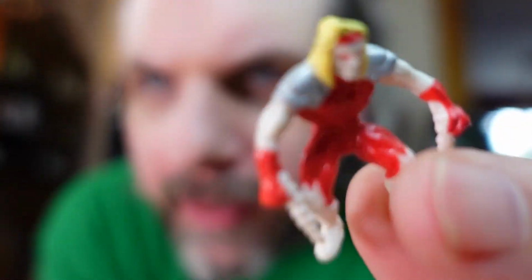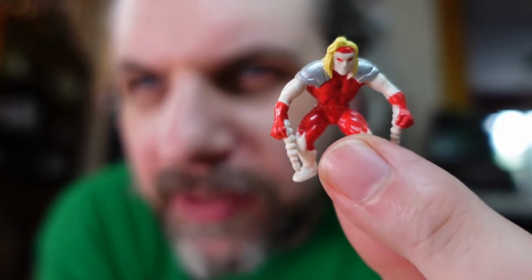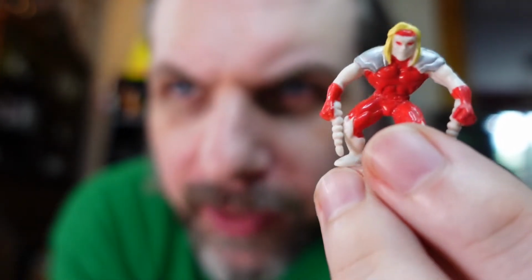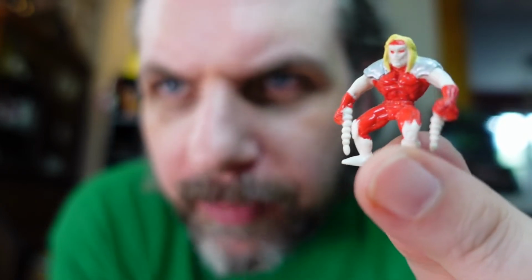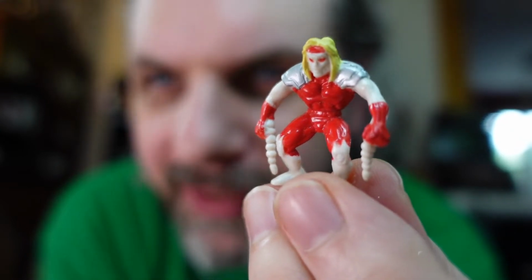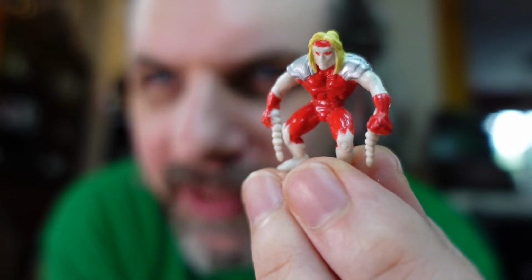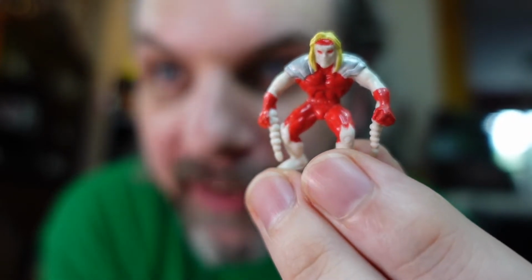And we have a tiny Omega Red. I wonder if he was meant to go in that set with Juggernaut and Professor X, or a similar set. Recently unboxed a Funko Pop Vinyl of Omega Red. He's a cool character. He seems like a legit threat to Wolverine because he's got a similar background, I would say, and is just as tough, but meaner.